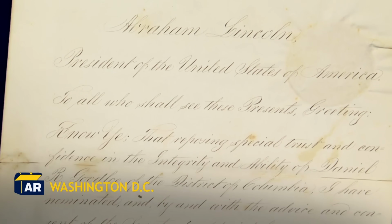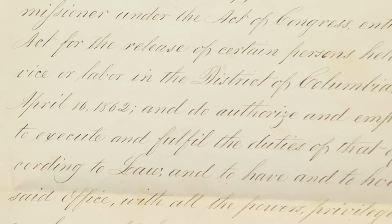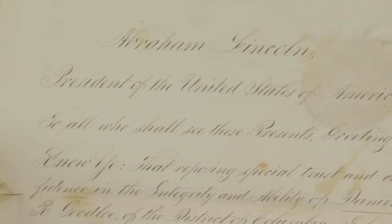A legacy passed down generations, a connection to Lincoln, and a document that echoes the turning point of a nation. The guest reveals her great-great-great-uncle, Daniel Goodloe, was appointed by Abraham Lincoln to commission to abolish slavery in Washington, D.C. Presented is an original 1862 document signed by Lincoln, naming Goodloe to a 3-person panel to carry out the act of compensated emancipation. This moment came months before the Emancipation Proclamation, marking Lincoln's first federal move to end slavery. It is to do with the compensation that Lincoln gave the slaveholders in D.C.